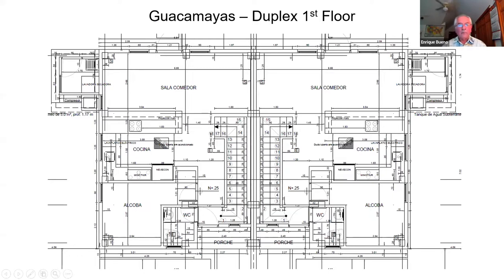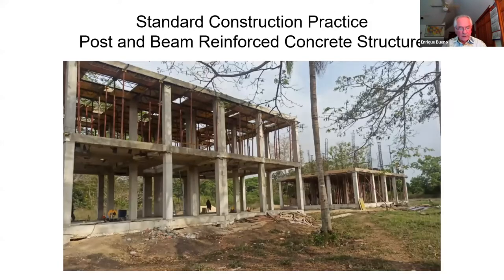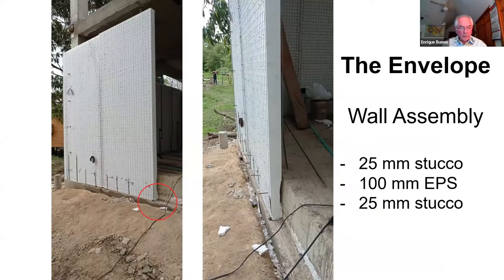into the envelope. The standard common practice is a post and beam and reinforced concrete structure, and that presents, as you can see here, challenges for continuous insulation. So the common practice for interior walls in Colombia is to use an EPS board with a metal grid to hold a stock of plaster and alleviate the overall structural loads in multi-story building.